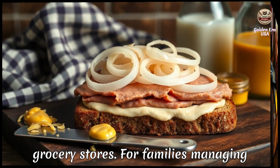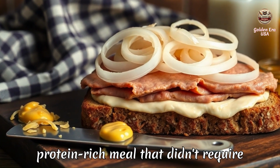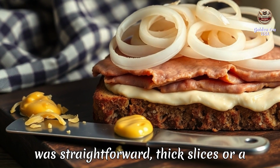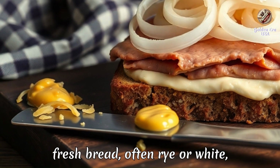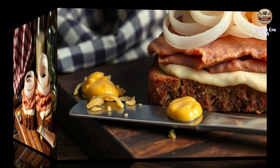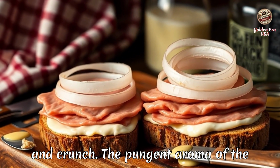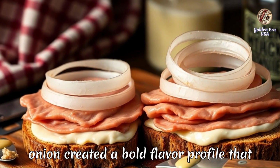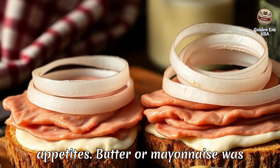For families managing tight budgets, this sandwich offered a protein-rich meal that didn't require cooking or much preparation. The sandwich was straightforward: thick slices or a generous spread of liverwurst layered on fresh bread, often rye or white, with crisp raw onions added for sharpness and crunch. The pungent aroma of the liverwurst combined with the bite of the onion created a bold flavor profile that could satisfy even the heartiest appetites.